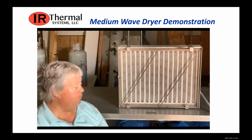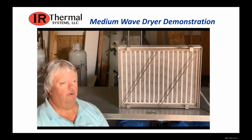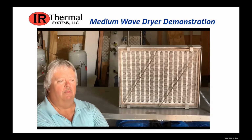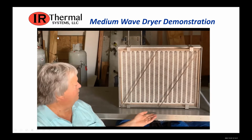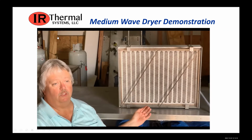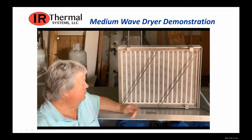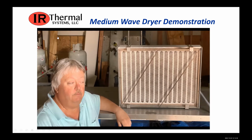Today we're demonstrating our medium wave infrared heater. This heater is typically used for heating webs, heating plastics. It is in the 3 to 8 micron range, which is an ideal range for absorbing water. We make everything here. We make the elements, and we pin them on the boards. Some boards have holes in them for airflow through the heater to aid in the heating process and break up the vapor barrier.